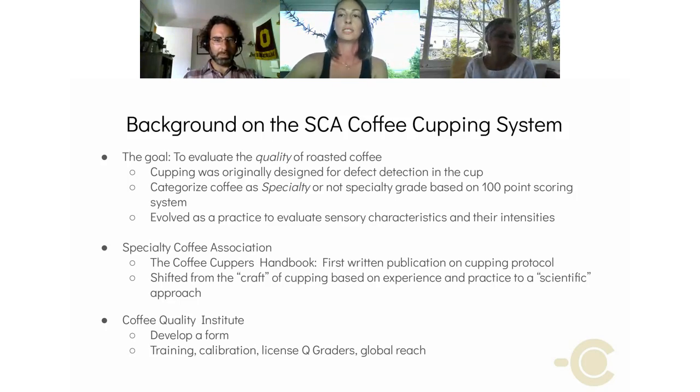In 1984, Ted Lingle, who was the executive director of the Specialty Coffee Association of America, published the Coffee Taster's Handbook, which was the first publication that outlined specific guidelines for cupping coffee. In 1995, Specialty Coffee Association of America established the Specialty Coffee Institute. It was a committee within the organization that set up as the scientific center for the evaluation of coffees and price stability for producers, whose research could be funded by tax-deductible contributions from members and conference revenues.